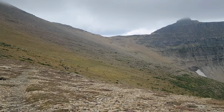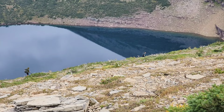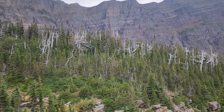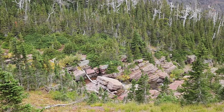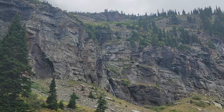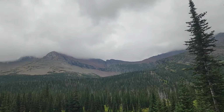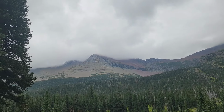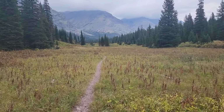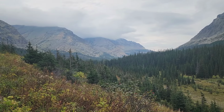End of the up for the day. Now we go down. Only about 2 miles left to campsite. Hoping the weather holds off. Supposed to be getting to camp, but I just can't stop staring.